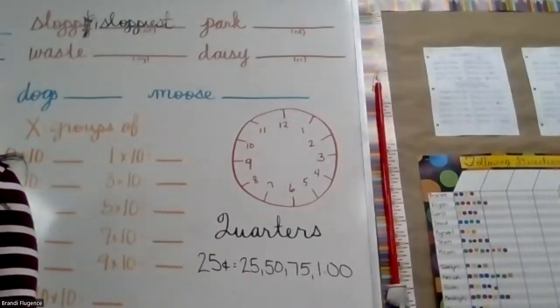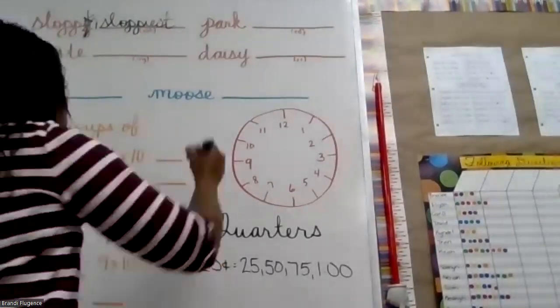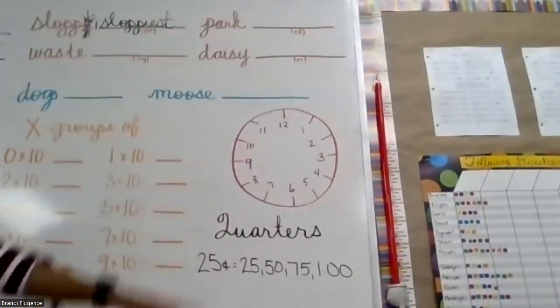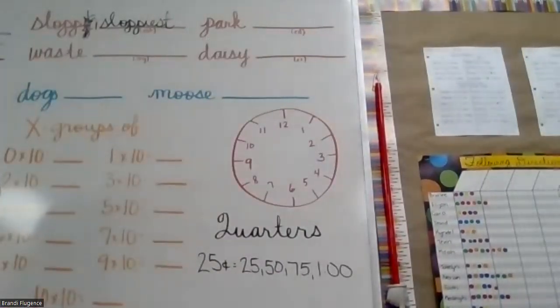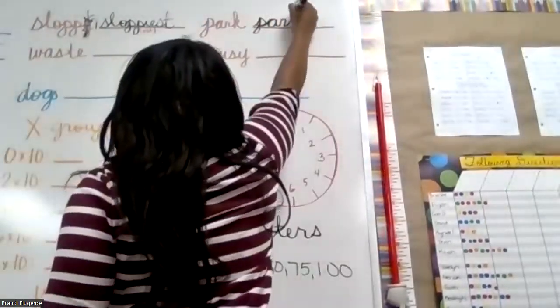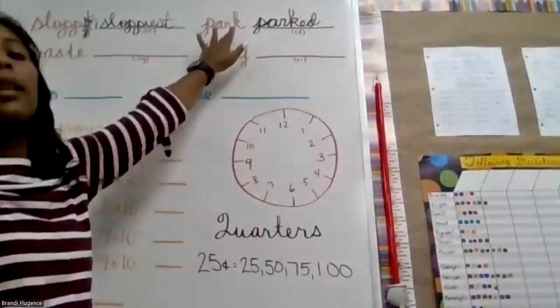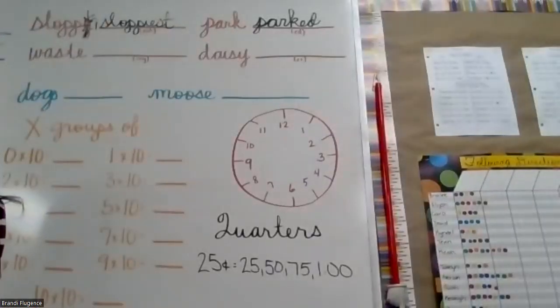Okay, park. I want to turn it into parked. How would I write parked? P-A-R-K-E-D. Someone wrote P-A-R-K-K-E-D. Why did I not double that K? You only double when there's a single vowel before it. It's a special sound, so you don't do anything to it because of the special sound. You've got to pay attention.